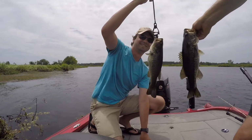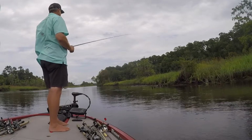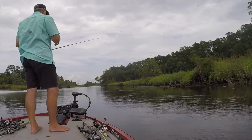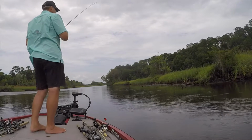Yes, it is. For you guys that don't know, you keep your biggest 5, so that smaller fish we threw back. Now we catch another one here, and I can't remember if this one culls out another smaller one or it didn't help. I can't remember.